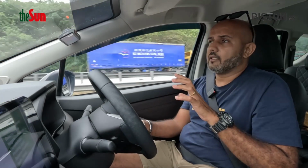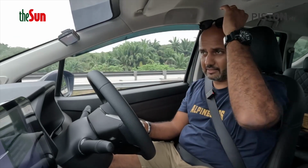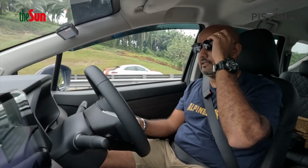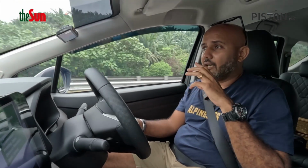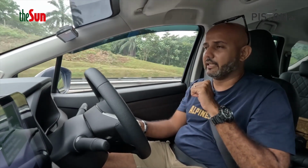Now though, the other thing that I do not like is the infotainment system and how it just disappears as soon as I wear my shades. Right now the screen has just completely blacked out. So that is something that I think could be better as well, because if I'm referring to the navigation, I can't put my shades on. So yeah, a bit of a bummer there.